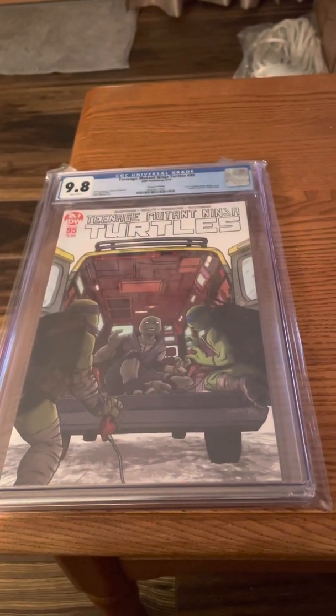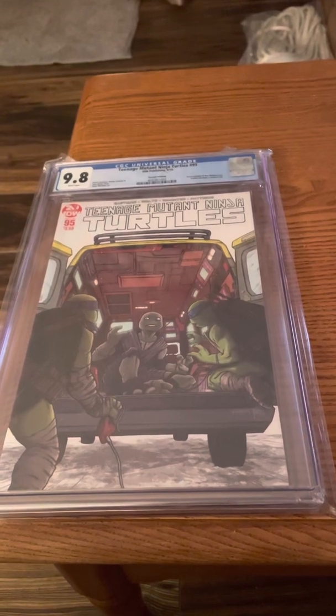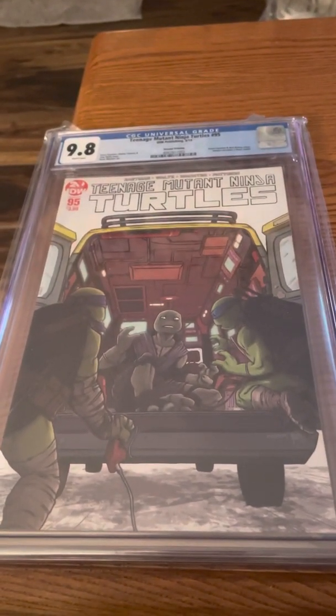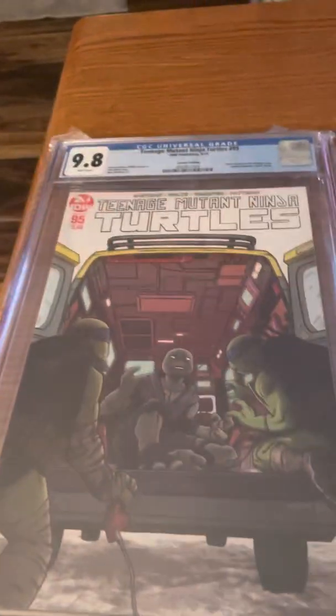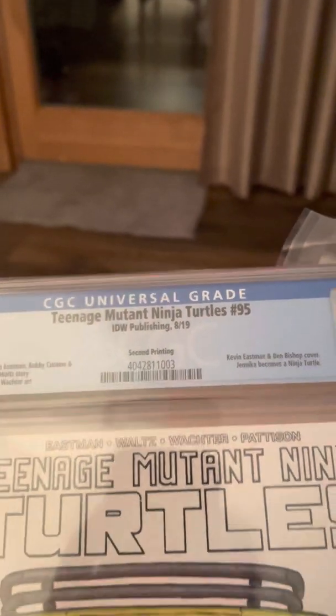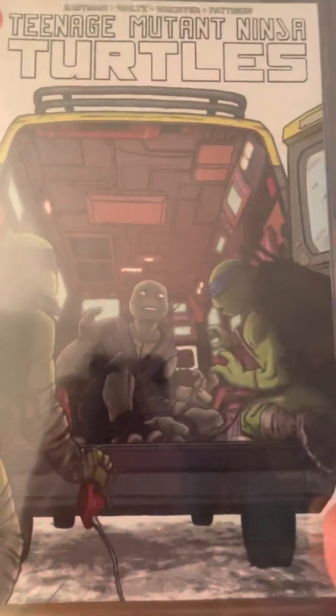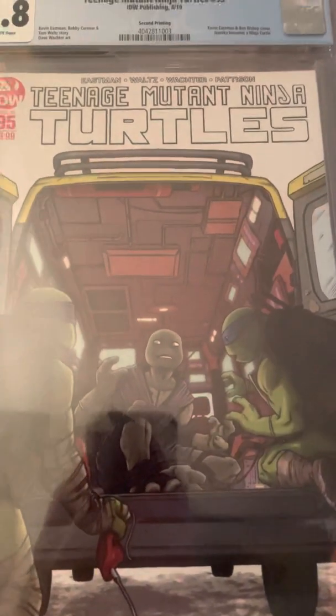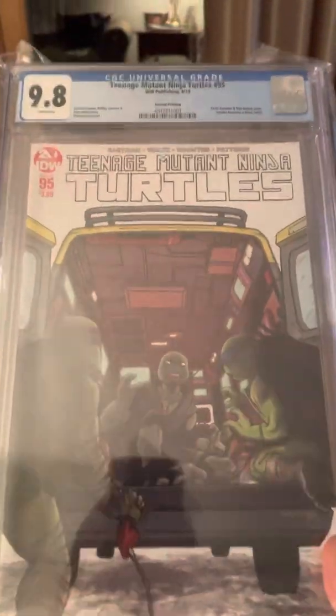First up, we have Teenage Mutant Ninja Turtles. It's a graded 9.8. It was issue 95, and this was published in August 2019. But what's cool is this is a variation cover, and this is not the original cover for the book. It was a variation cover, a couple of turtles looking in the back of a van.